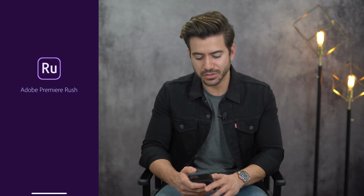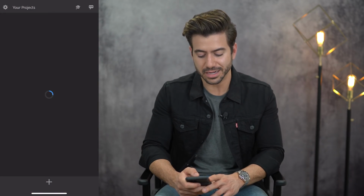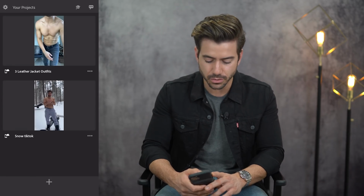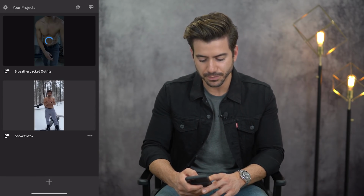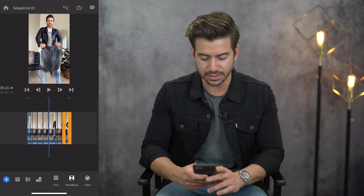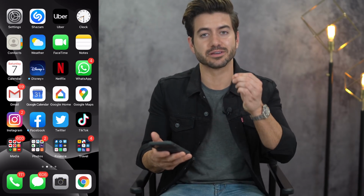Premiere Rush, I'm using this to edit my TikToks at the moment. I think it's a really cool app. It is a little bit finicky, it's new, but I enjoy it. So I'm gonna open this up here so you guys can see it. So this is what the edit looks like, which is super cool. So that's what I have for my photos folder.